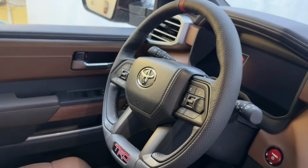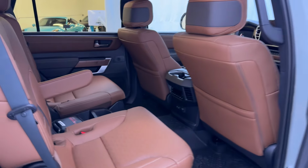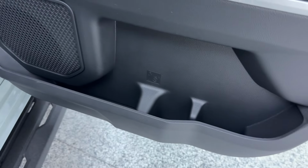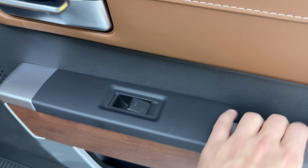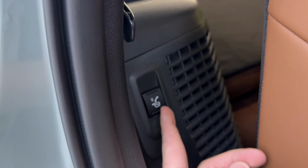Fully panoramic sunroof. Sorry, I don't have that open for you right now. Like I said, this is just kind of a quick overview, not going to go super in depth with everything. But for those of you who are looking to purchase a 1794 TRD Sequoia or just a Sequoia in general and kind of want to know the general layout of everything, hopefully this will be helpful. Lots of cup holders and storage. Toyota's always been great about that. You've got upper level storage, lower level, and then of course the grab handle up here. There's the button to fold the third row up and down as well. You've got one in the very back and then one in the middle here.